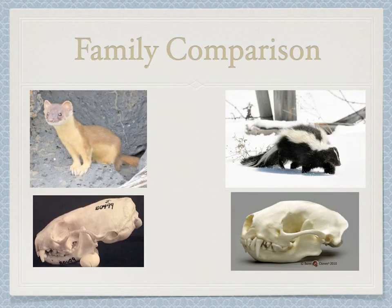The other animal from its family that I'm comparing it with is the striped skunk. Some of the similarities are its long body with its short little legs, and it has a similar dental structure because of the big canine teeth. And the differences are its coat color, of course, where the weasel has more of browns and yellows, and the skunk, of course, is just black and white.